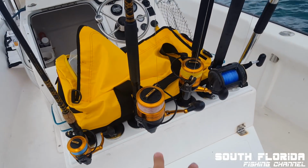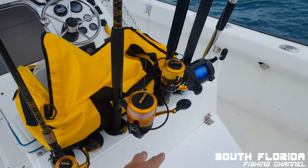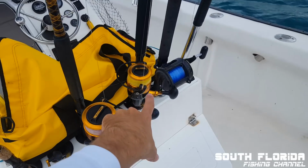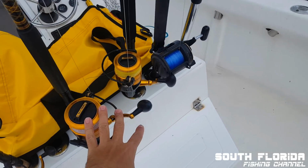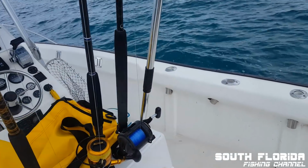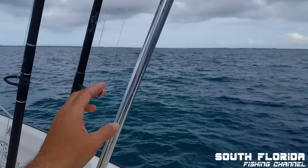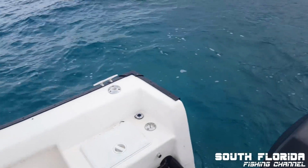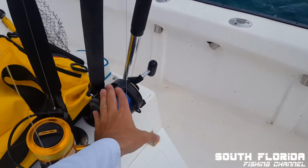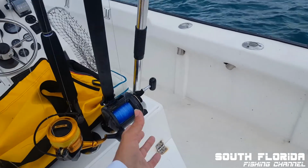I brought 4 rods. These 2 rods will be for throwing live ballyhoo on a balloon near the surface of the water. Hopefully we'll hook up into a sailfish or a wahoo or a kingfish on these bad boys. This rod, I'm actually going to use the weight of the camera to bring the live bait a little bit below the surface, so maybe 30-40 feet under the boat.